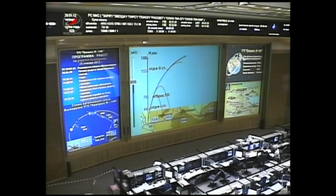Everything continuing to go by the book. Third stage engine is performing normally, almost 8 minutes into the flight.